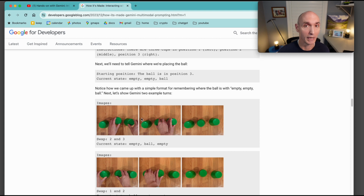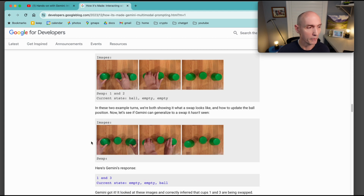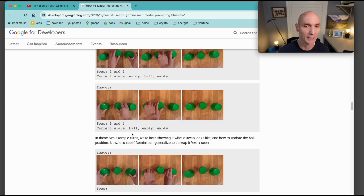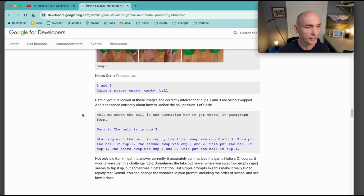Again, this is multimodal prompts here. Another set of images, so swap 1 and 2, and you give it the state again, ball, empty, empty. Another one here, swap, and then we ask Gemini, you're prompting Gemini, okay, where do you think it is? Where is the ball? And then Gemini responds with empty, empty, ball. I'm really wondering, did it have to do this state thing to help Gemini? I wonder if we could have just said the language there. And then here is, Gemini got it right, and here is the explanation from Gemini of what happened.